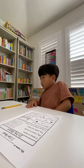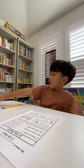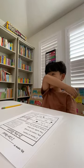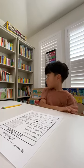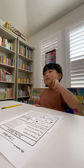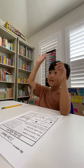I have markers. What do you have in your room? Markers. You have markers. What else? Crayons, and what else? Table. I have a table. What else? Book. You have books. Toys. And toys. Chair. And chairs. High five.